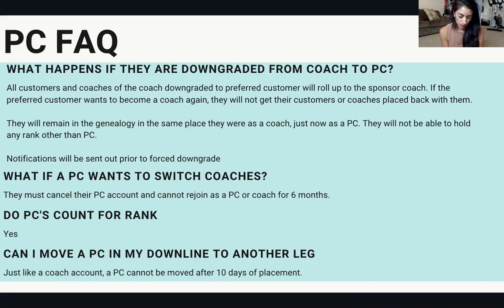Okay, so what if they are downgraded from a coach to a preferred customer? If somebody in your downline gets downgraded, anybody that fell underneath them that they were coaching would then roll up to you. If they decide to become a coach again, those people will be placed back with them. Until this starts to really happen, which is going to be mid-September, it's going to be funky to see how the rollout actually takes place. Let's say you've already established a relationship with said customer; we'll have to play with that and see what happens.